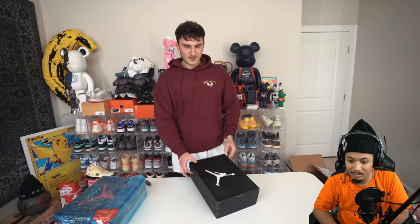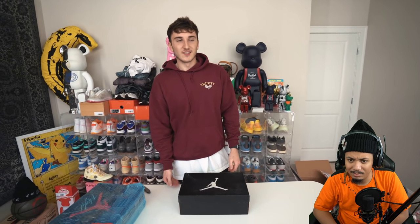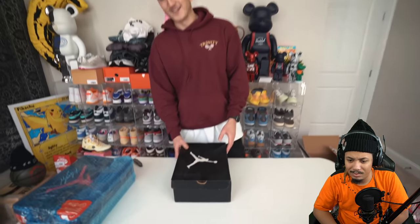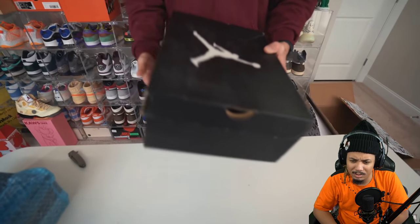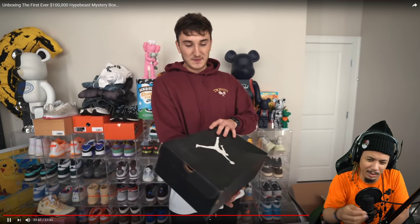This says a Jordan 14, size 7. I doubt there's a Jordan 4. There's no Jordan 14 that's worth $5,000 to $10,000. Should I peek or should I let you guys peek? No way in hell. This has got to be big. There's no way in hell there's a 14 in there. Like a 4. Right, let me take a little peek.